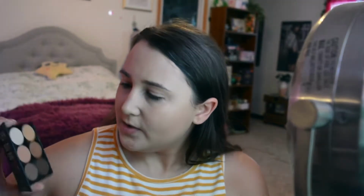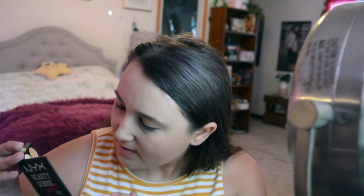For contour and highlight, I actually use this little NYX Beauty School Dropout thing. It's in the color Nude, and it's an eyeshadow palette, but I use it for face stuff. And this is a couple years old, so you probably can't get most of this stuff anymore, because my stuff's pretty old, but it looks like this.